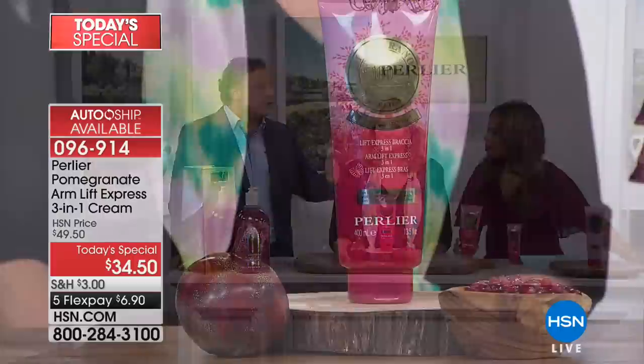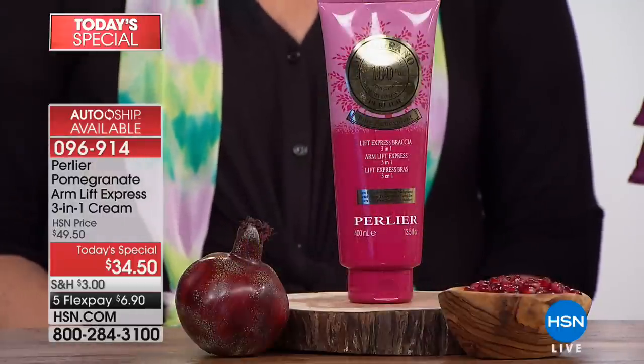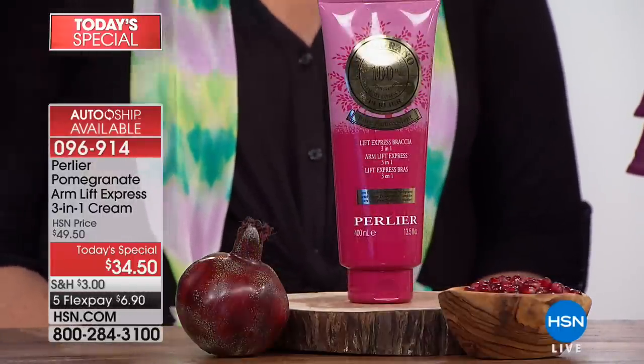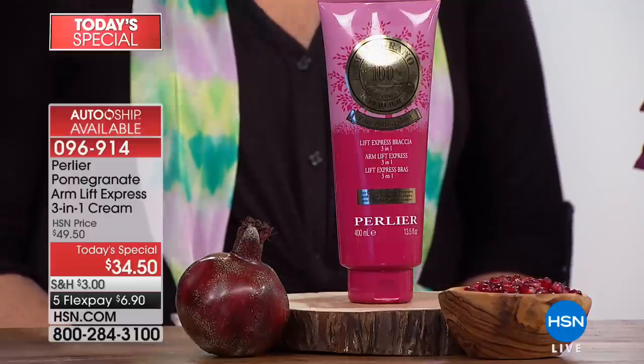What I meant to say is that in the 5 years we've sold, this is our third rendition of the arm cream. But in the 5 years that we've sold our arm cream, we've never had a before and after, ever. It's been word of mouth. But it's always been very popular. It's always been a customer pick.